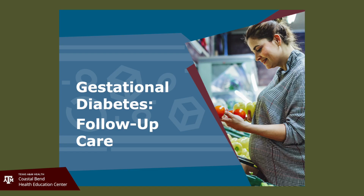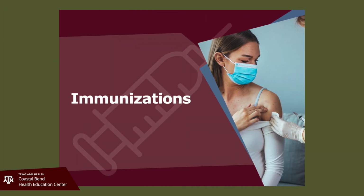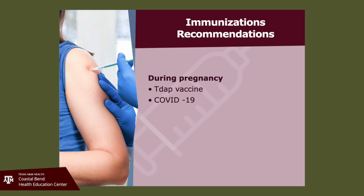They're available 24/7. For our last session, we're going to be talking about the importance of follow-up care. Let's start with the immunizations. Hopefully, before you became pregnant, you were up to date with all your immunizations. During pregnancy, your doctor may recommend that you get an up-to-date flu shot or COVID shot, depending on the time of year. Make sure after delivery that you keep up with all your immunizations by regular visits to your doctor.